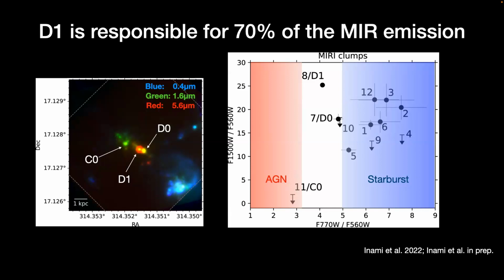Just a short question. For 273, what's the separation of the two zones? It's 750 parsecs. So sub-kiloparsec, but not in the gravitational regime yet. And 6240 is 1 kiloparsec.